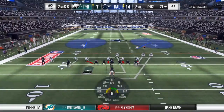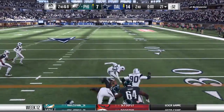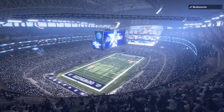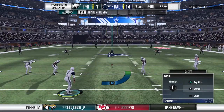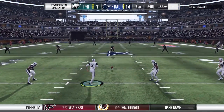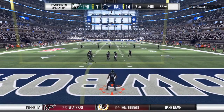Now a handoff looking right. A big hit. Knocked down sideways at the 29. And okay, so much for our halftime break. Apparently we're going to get right back to it. So both teams have their marching orders, and we'll get going again here in quarter number 3.